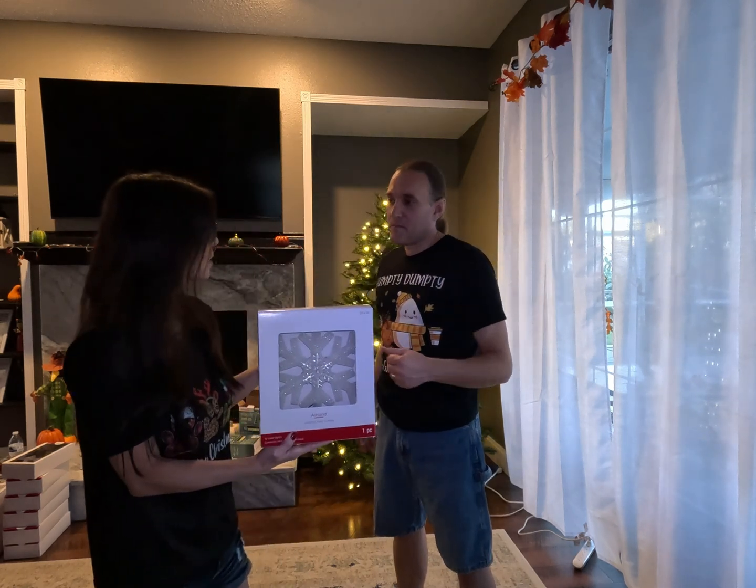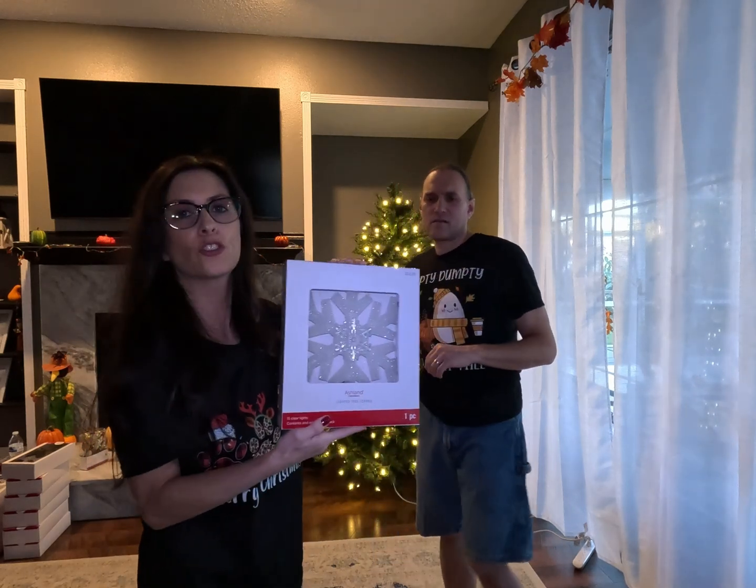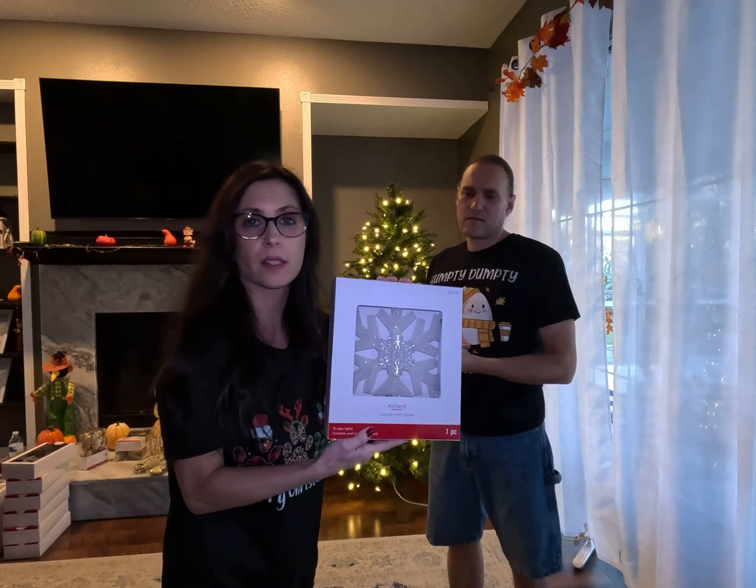Why don't you get the label out? What? That's more work. Well, wait, I'd also like to point out that this tree topper is a snowflake. That's no coincidence.